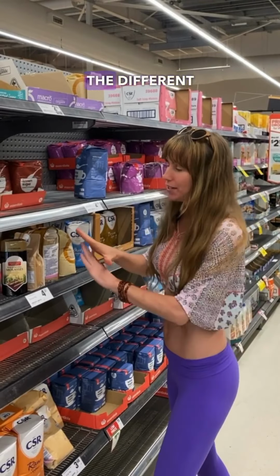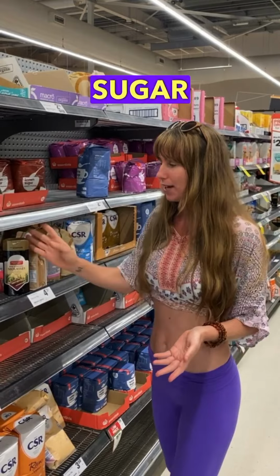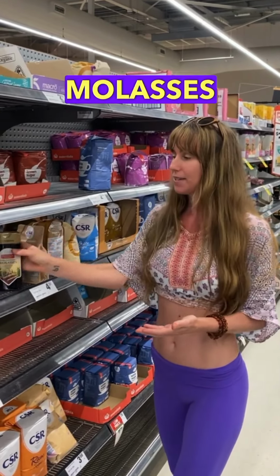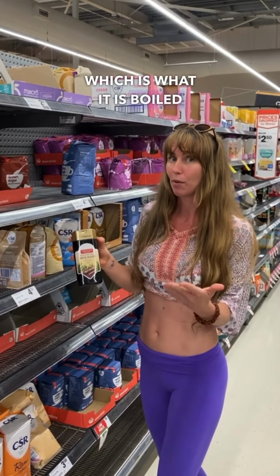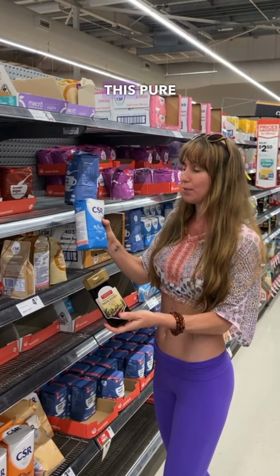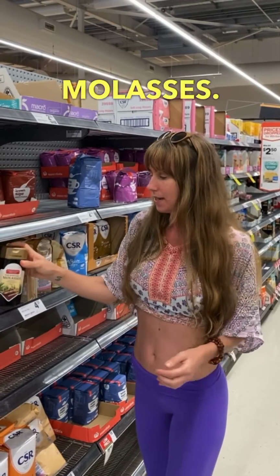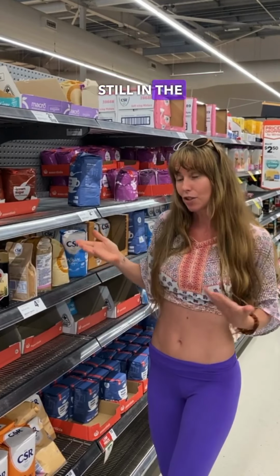I wanted to show you the different shades of sugar, because we all know the white sugar, right? We know the brown sugar, and we know molasses. In order to get the white sugar, the molasses content of the sugarcane juice, which is what it is boiled down to, is extracted. So these two are separated, and then you end up with this pure sucrose, white table sugar, and you have this molasses. And in between you have varying degrees of molasses still in the sugar.